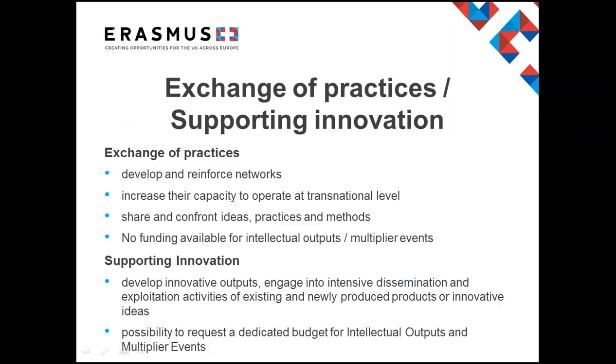So in 2016, there have been some changes to the Key Action 2 structure for Erasmus+. Projects can elect to be a partnership project for the exchange of practices or a project supporting innovation. Depending on the objectives of the project, the participating organisations involved, the expected impact and other elements, strategic partnerships can be of different sizes and adapt their activities accordingly.